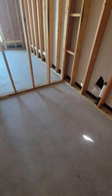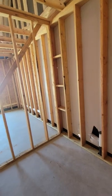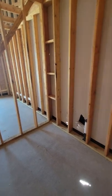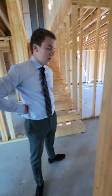I like that it's big enough for any size machine you want, and it's going to have cabinets in here as well. I'd have to double check that. I believe so, but I just need to double check it. Okay, and I like the fact that you can put an ironing board in here if you wanted to. You have plenty of room. Yeah, little coat closet right here.